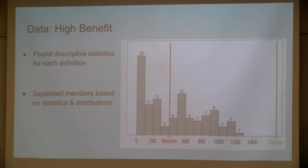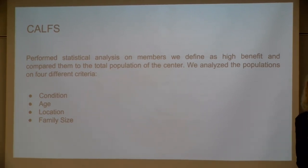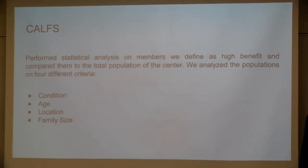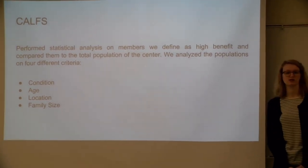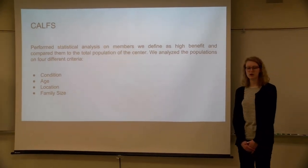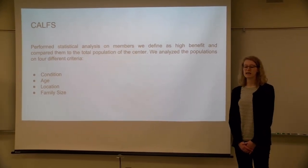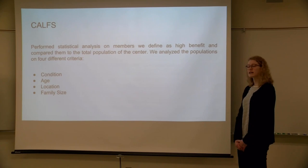All right, so the demographics that we chose to look at were condition of the qualifying members, things such as cancer or neuromuscular diseases. We also looked at age, ranging from infant to age 26. And as for location, we had the zip codes of the members, and we found the drive time in minutes that it took for them to get to the center. And we also looked at family size.